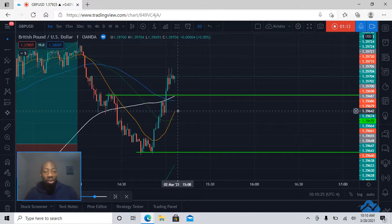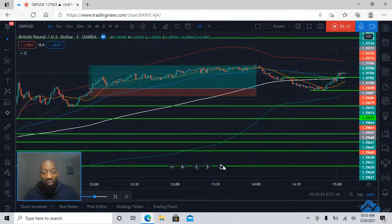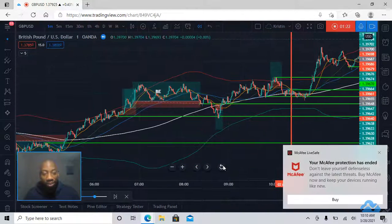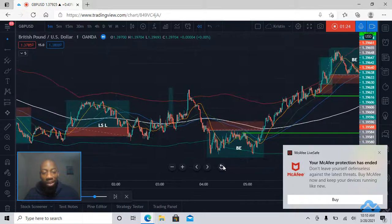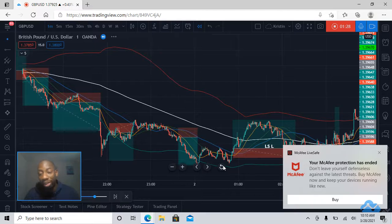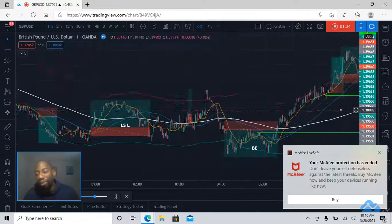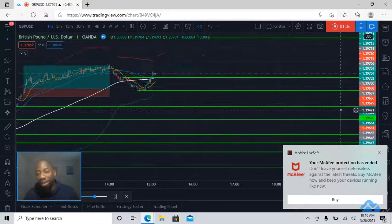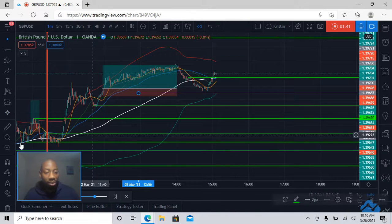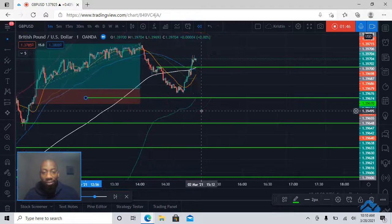So I'm going to go into my back testing already. I have a few that I did from last week. I always back test. And what I'm looking for is certain situations, which I'll explain as I go on. But I only got 20 minutes here on TradingView, so I'll go right into it.